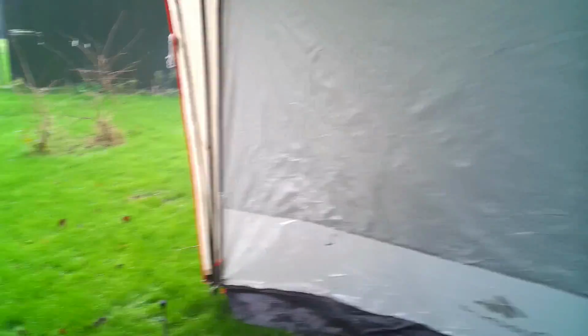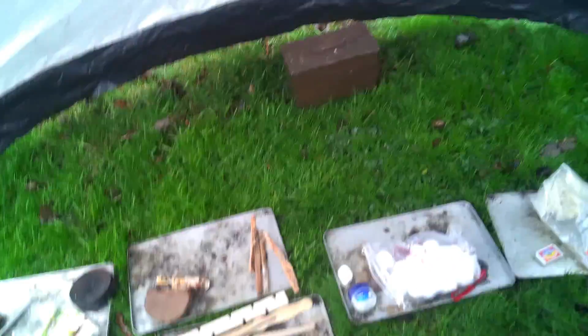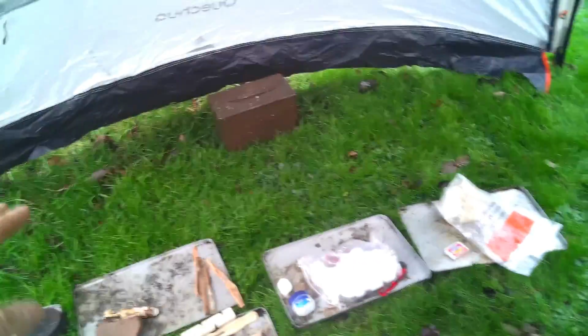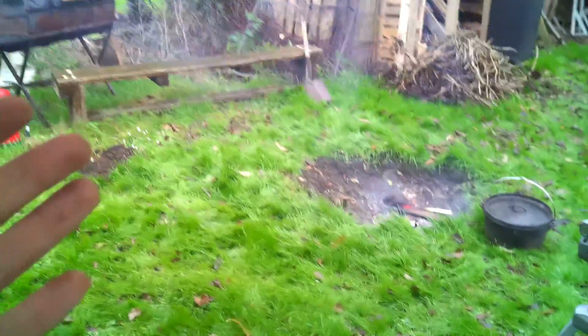There's a whole host of activities we could do inside these shelters if it's bad weather or if it's windy. But say this is currently set up for some fire starting, because usually the very first session I would teach students is safety, and part of safety is fire safety.